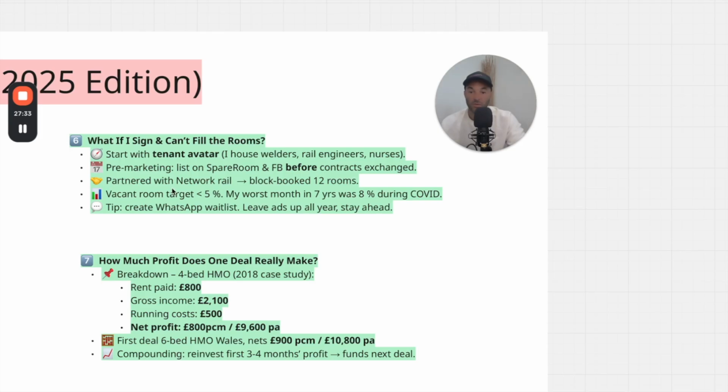Another thing you can do is partner with companies. So we partnered with Network Rail and we had a block booking for 12 rooms spread across 3 houses. So rather than trying to find individual tenants, we worked with one company who sent us 12 tenants. They all paid us a premium. It was nice, easy work for us, less admin, less variables, and you're getting paid from a company rather than individuals. So this can work really well.